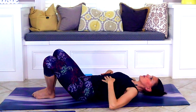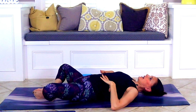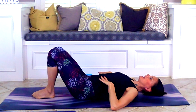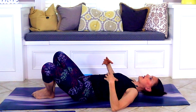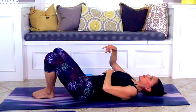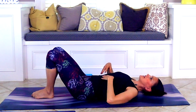Exhale, take your hands onto your rib. Breath is wide. Exhale. Inhale, breath opens and expands. Exhale, pelvic floor lifts, lower back presses into that floor. And inhale.